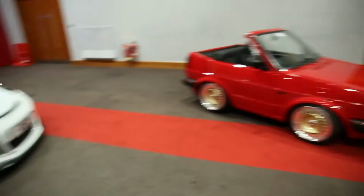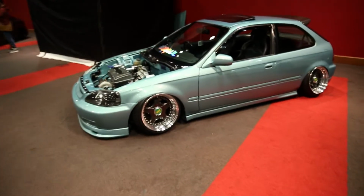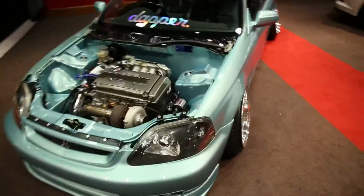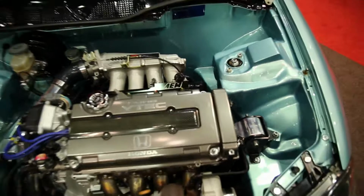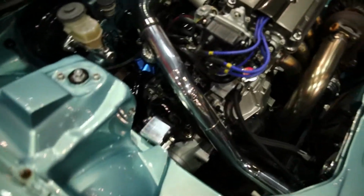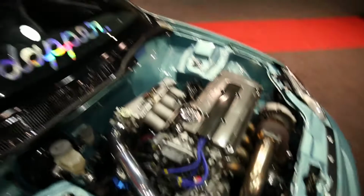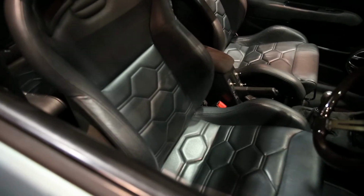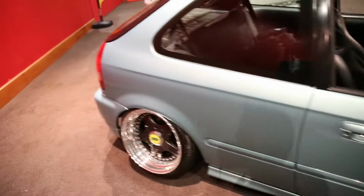Shorty Mark II, some modern Porsche that got in here somehow. Bit of Civic action, which I'm going to say is an EK Civic, but be completely wrong. Lovely cleaned engine bay. Oh, look at this stuff. Oh, I'm a big fan of this. Big fan of all that. Oh, nice interior on this as well. Those are some stupendously nice seats. Yeah, big fan of this one.